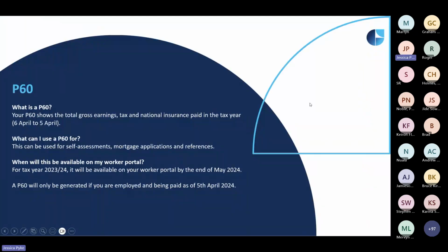So your P60 shows the tax paid on your salary in the tax year. That's from the 6th of April to the 5th of April. It shows if you are working for an employer on the 5th of April, a P60 will generate to inform you of your earnings over the tax year, as well as the total sums paid in employee national insurance contributions. Therefore, you may use your P60 as proof of tax paid during the financial year.